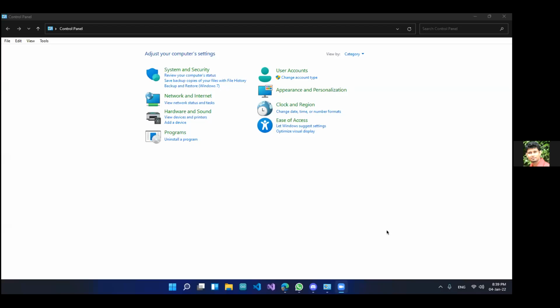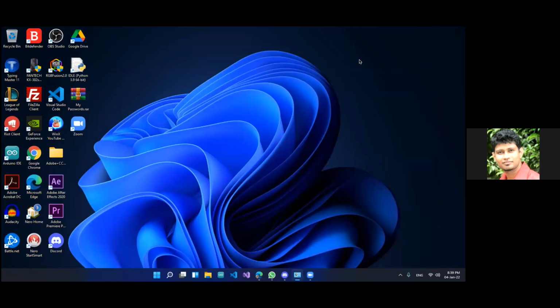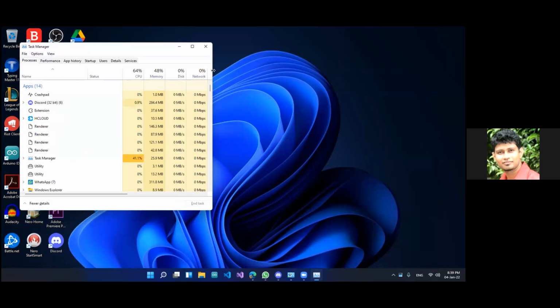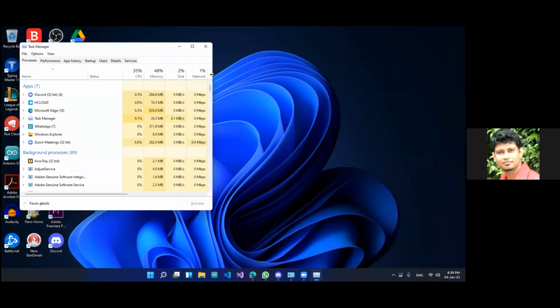Task manager can also be accessed this way. Windows key and R key, then type TASKMGR. Windows key R key, TASKMGR. Task manager, not manager, MGR. Then press enter. That is also another method of accessing task manager.